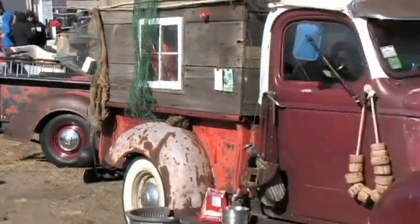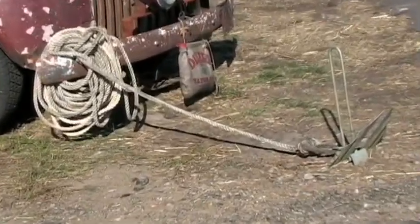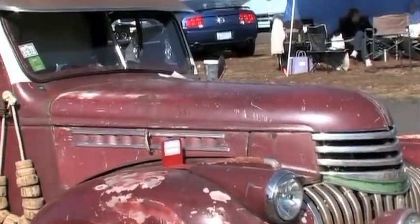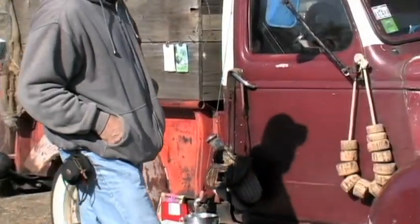Can you tell us about the truck a little bit? Yes, it's a 41 Chevy pickup, and it's a fishing truck. You know, Jesus said, come with me, I'll make you fishers of men, and that's what we're doing here. Like me, I'm kind of old and crusty, but I got a new heart, and that's the way this is. It's old on the outside, but it's brand new on the inside, if you want to come look.